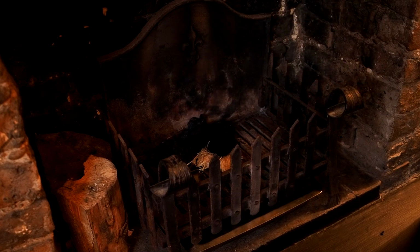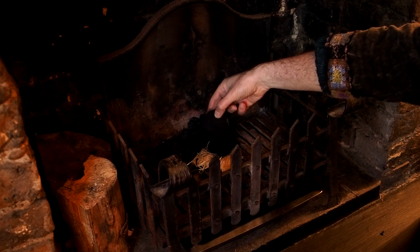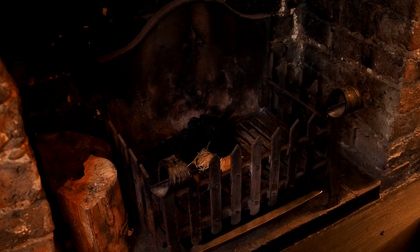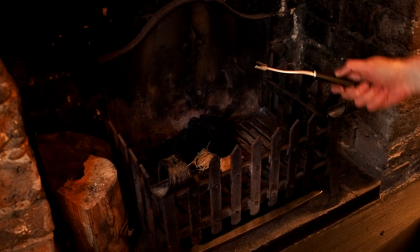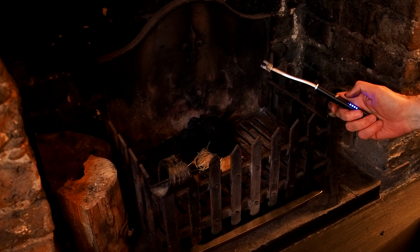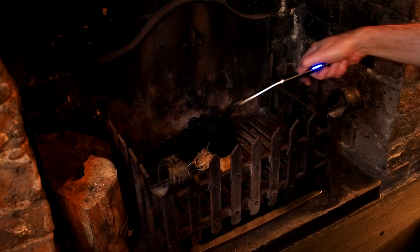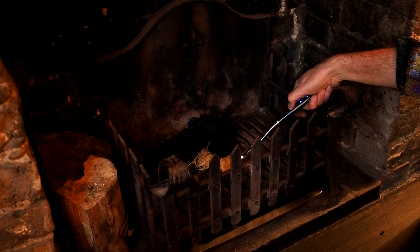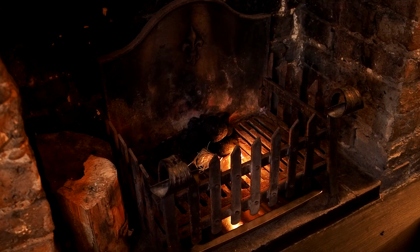I'm not pressing it down, just being gentle. You don't want to cut off the air supply, and I'm literally going to leave it at that to see whether these coals are going to catch light. I'm using my super duper non-gas lighter. I'm just going to light these and see what happens.